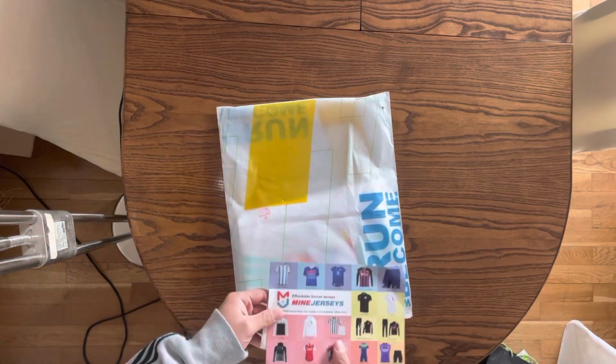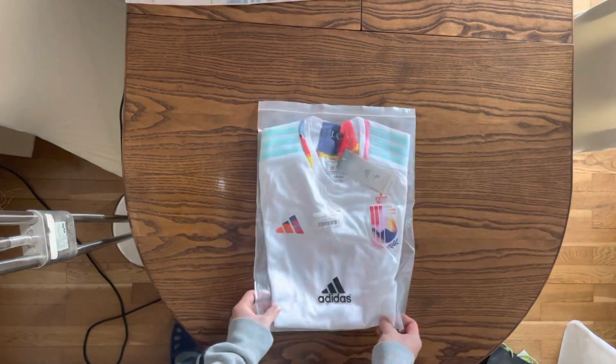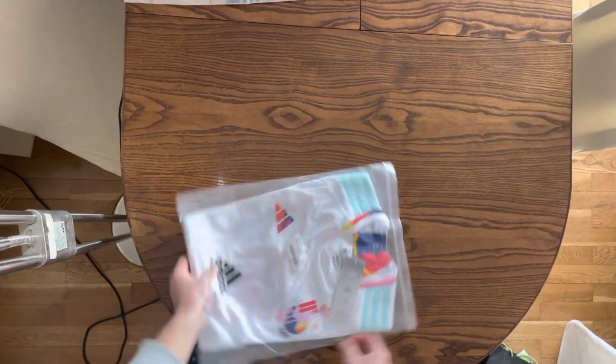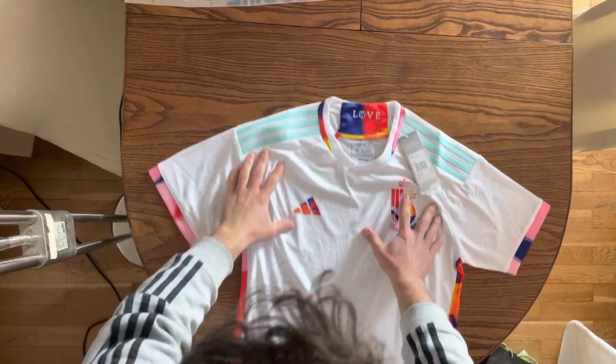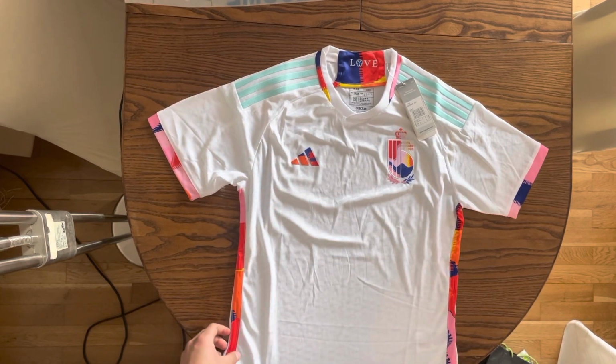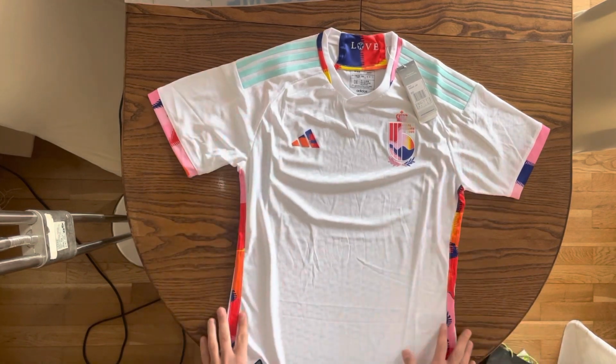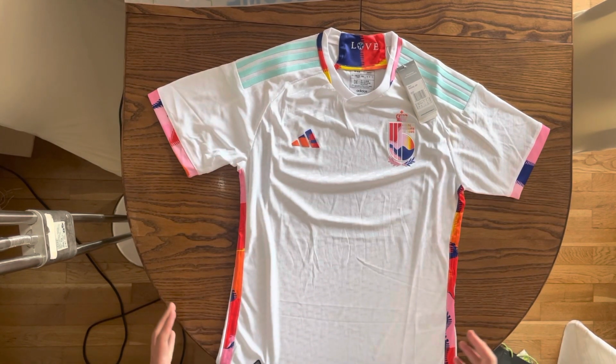Let's open the package and show you that this jersey is bought once again from minejerseys. The big package, and show you the next one. Look what we got, guys. This wonderful, good-looking jersey. It's the Belgium Away shirt from 2020-22. It's player version and has amazing details.